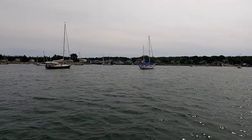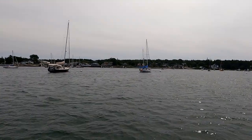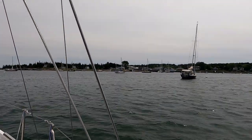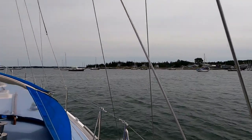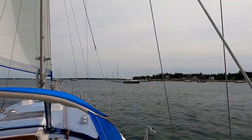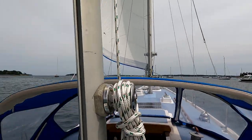I'm guessing that they're on their way north back to Canada rather than headed south, because I don't think the border is open for them yet. And we've got a few other boats. There's a Sabre over there, the dark blue boat with the tan sail covers, a Hinckley Pilot yawl, and looks like a Sabre powerboat, and a Mason 43 or 44 over there, and a few other interesting boats.